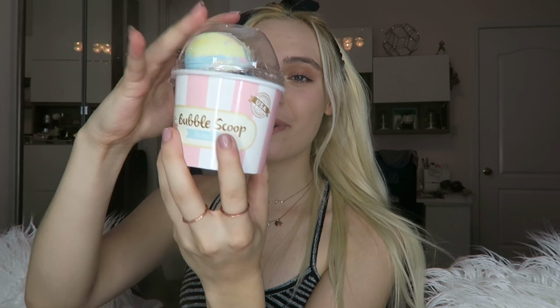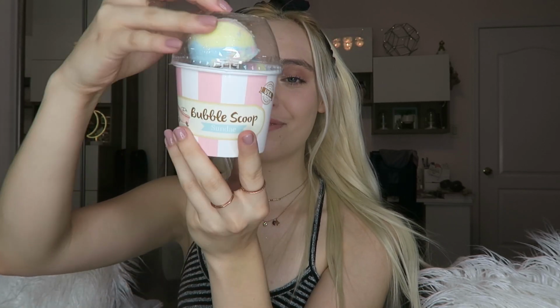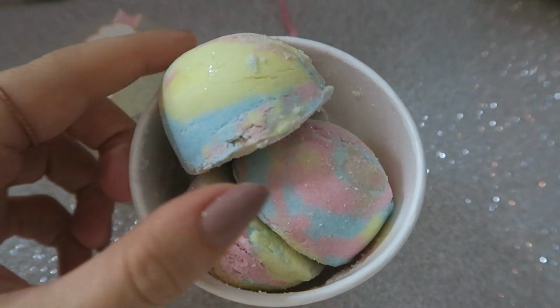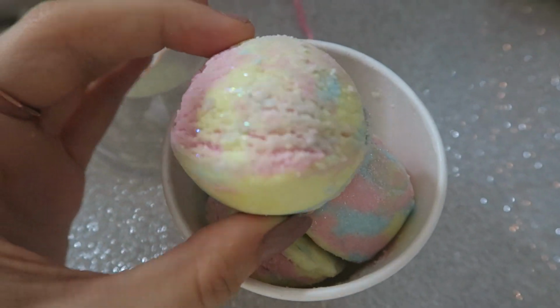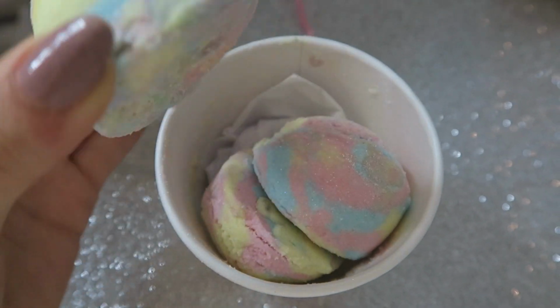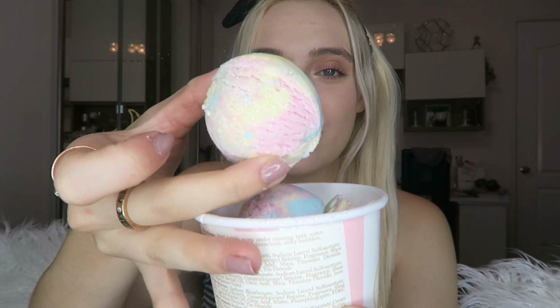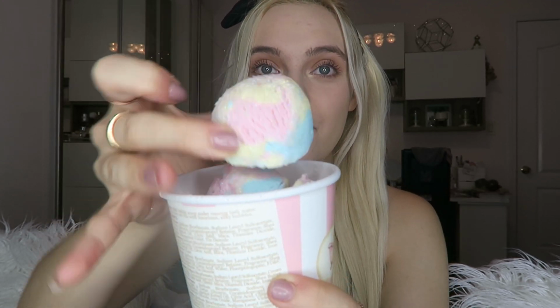And then this is the Bubble Scoop Sundae. Oh my god, it says made in the USA in the front, and in the back it has directions. Watch as a tub fills with luxurious silky bubbles, and it has the ingredients for each one. This one I got is Periwinkle Dream. Oh my god, it has sprinkles on it. It has sparkles on it too. I'm crying. This looks exactly like ice cream. Can you see the detail in this? Holy crap. Sparkly on top. It's just the packaging, everything was so thought out.